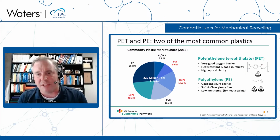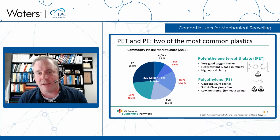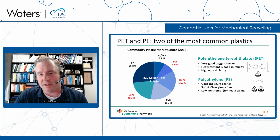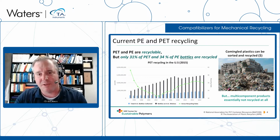So I'll go quickly through this introduction because really Scott set up the challenge nicely. We're focusing on polyethylene terephthalate and polyethylene. In aggregate, those two materials represent a significant portion of the market. They're oftentimes used in concert and in food packaging in particular because PET is a good gas barrier material and polyethylene, PE, is a very good moisture barrier. Of course, these materials can be sorted and recycled, particularly if they are in forms where they're relatively pure, for the bottles as one example.